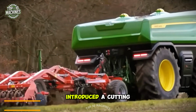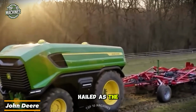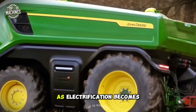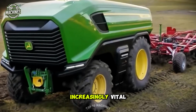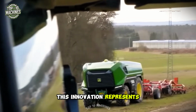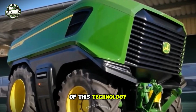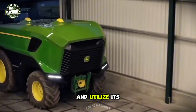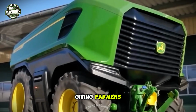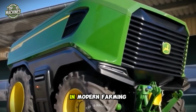John Deere has introduced a cutting-edge, all-electric autonomous agricultural machine hailed as the tractor of the future. As electrification becomes increasingly vital for agricultural equipment manufacturers, this innovation represents a major step forward. A key advantage of this technology is its ability to generate and utilize its own electricity, giving farmers greater independence from rising fuel costs while promoting sustainability in modern farming.